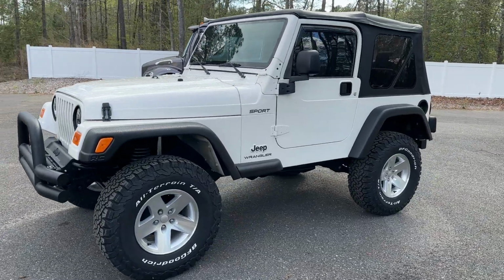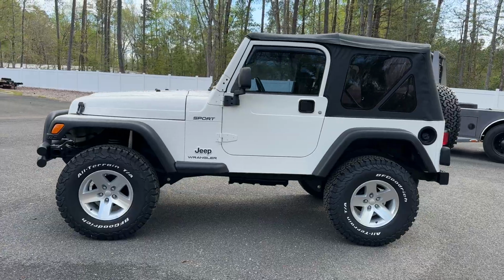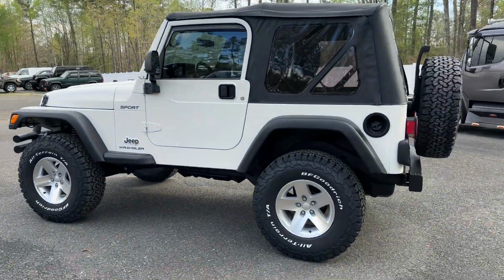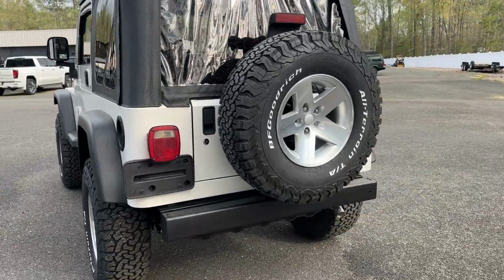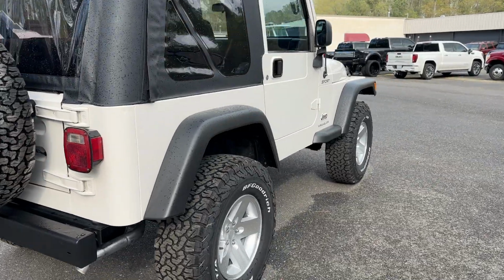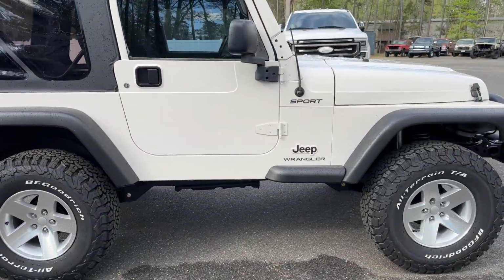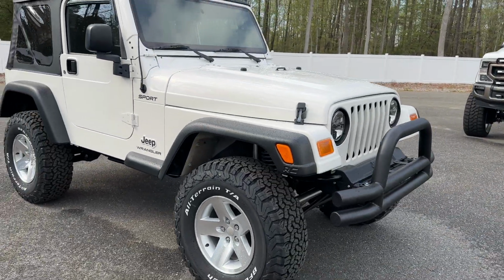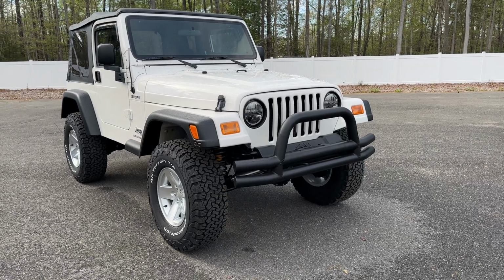But you are viewing, nonetheless, an absolutely gorgeous 2003 Jeep Wrangler Sport TJ, 4-wheel drive, manual 5-speed transmission. Just 122,000 original and documented miles. This Jeep, like all of our Jeeps, came to us 100% original, bone stock, no modifications. Everything mentioned in this video, from services to upgrades, has been finished up in-house by Davis Autosports.